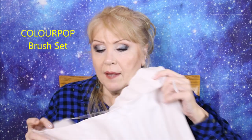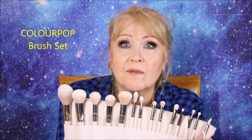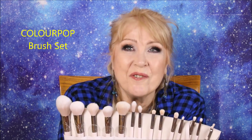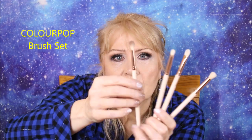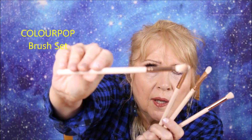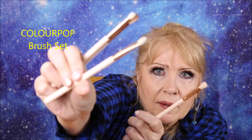The ColourPop, they had this set on sale during the Black Friday sale, and I got this set for I think $19 or something. Incredibly low price for all of these brushes. And the one thing about ColourPop that I was a little alarmed at was that if you wash them, if you have them in water, the wood splits. And on one of them, it's really bad. Let me just see. I don't know if you can see that. The wood split, the stuff coated on the outside. Yeah, this one's real bad. You see that?